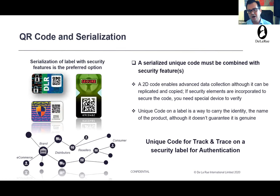So why do we say that the code should be combined with the security features? Well, first of all, nobody has access to internet with CD. So you have to rely on some physical criteria which have been communicated through a marketing campaign to anti-piracy officers, how to recognize a product is genuine from fake without being connected. And on top of that, a QR code, never forget, can be copied, it can be cloned.